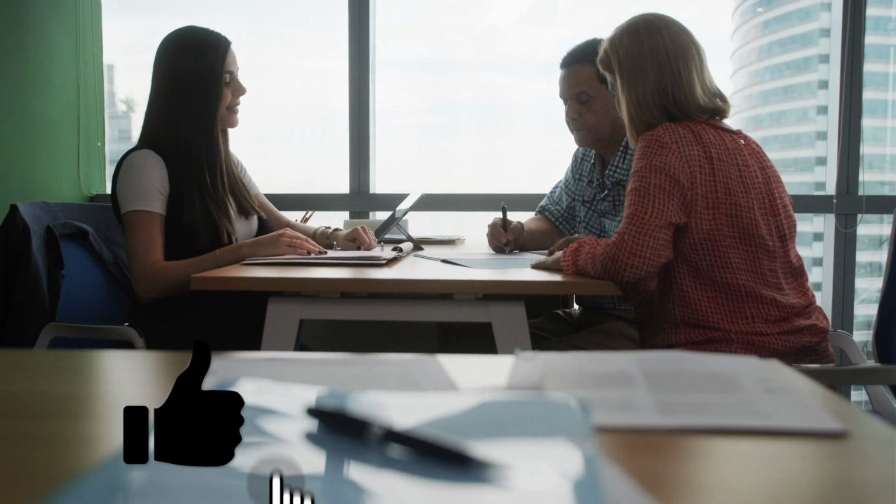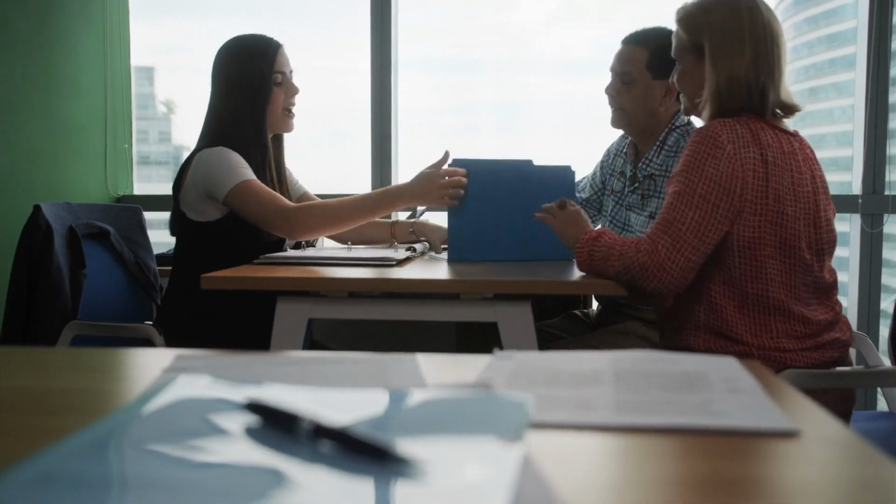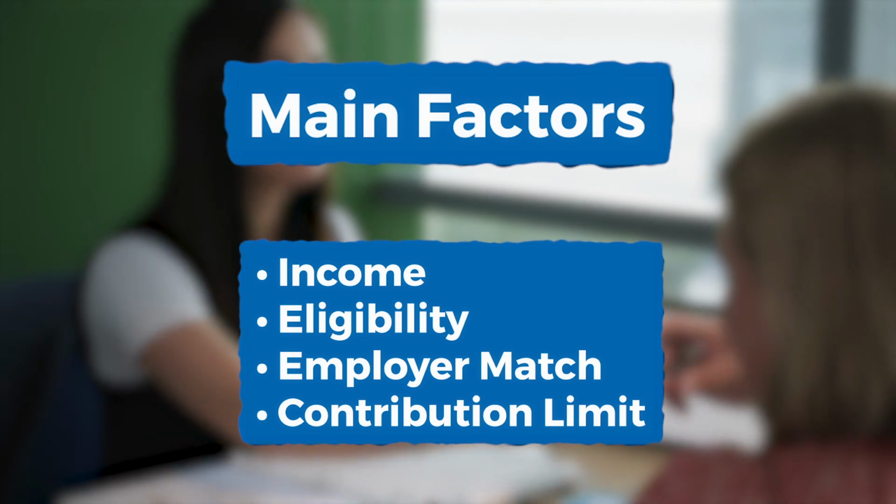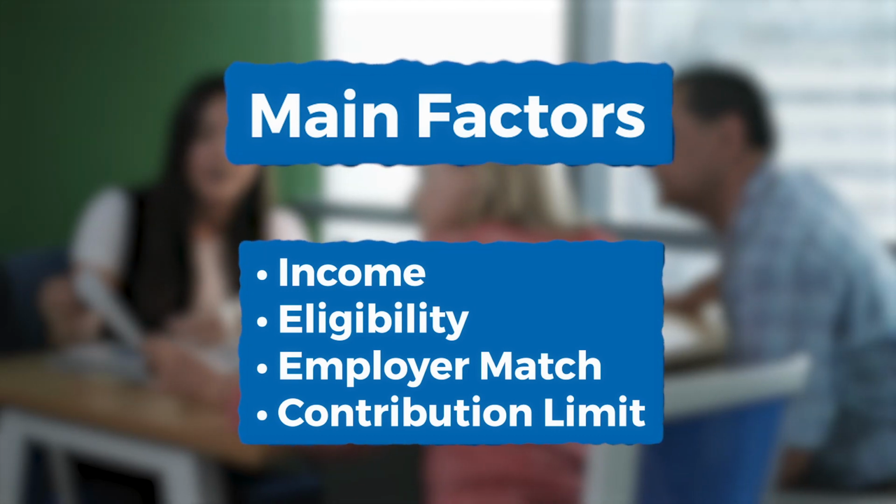Picking between a 401k and Roth IRA depends on a couple of factors. Some of the main ones are your income, your eligibility, your employer match, as well as what is your contribution limit. In some cases, you don't have to pick one retirement account over the other, and sometimes the wisest decision is to actually open both accounts and start contributing to both of them.